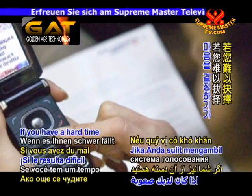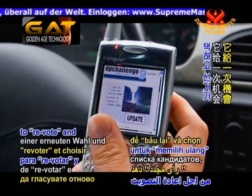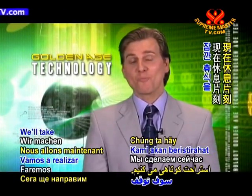If you have a hard time making up your mind, this new mobile phone voting system is for you. It will give one the option to re-vote and choose a different slate of candidates right up until the polls close. We'll take a short pause now.